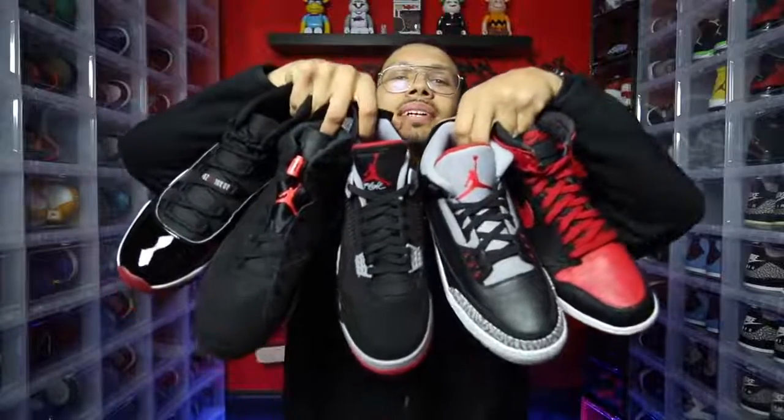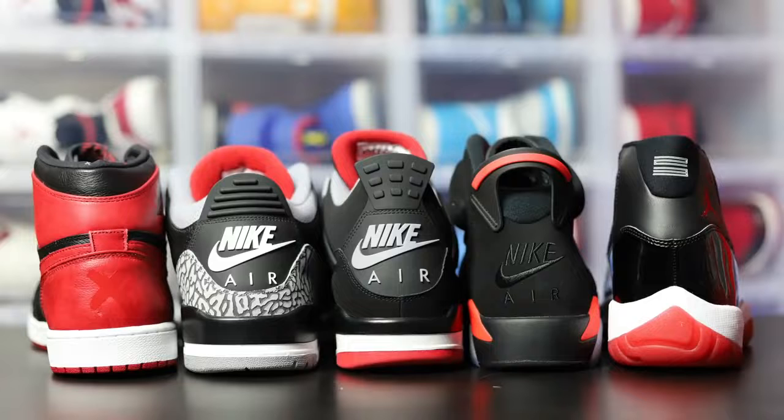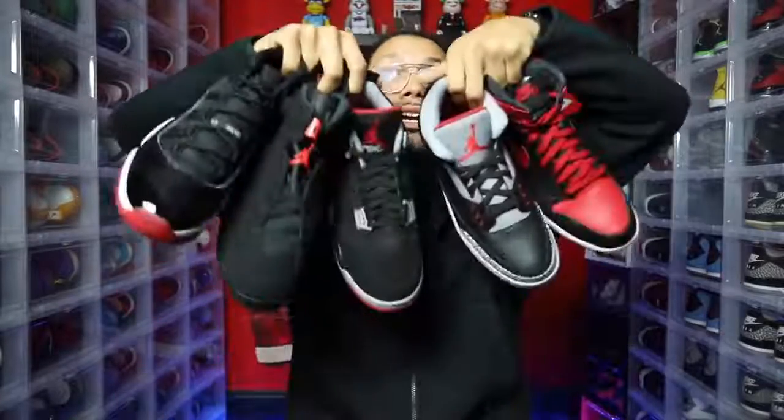So now it's time for me to show you guys my personal top 5 out of these 10, 11 shoes, whatever it was. And then y'all can make y'all decisions. Here we have it, my top 5 of these shoes. You got the Breds, you got the Black Cements, you got the Infrareds, and you got some more Breds. Notice black and red, Bred, Black Cement, those colorways, all that stuff is very, very similar. This is it right here. The top 5. I got a thumbnail with that right now.